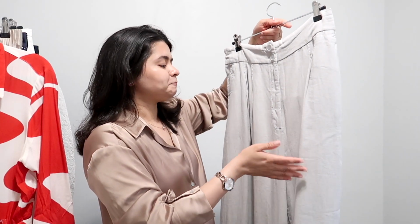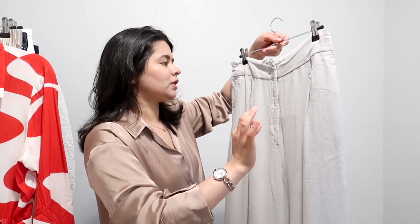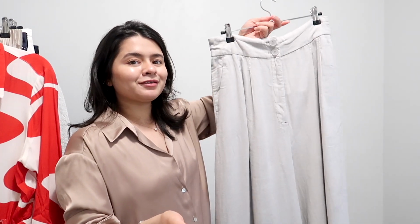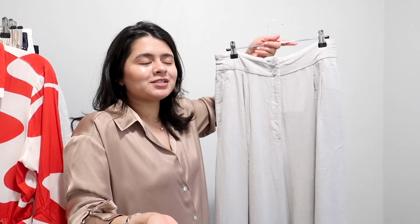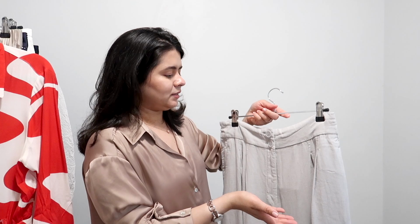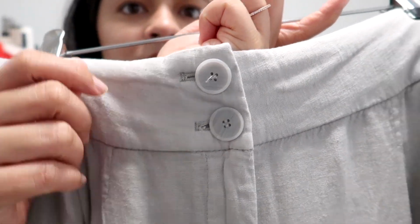Now I think that this is 100% linen, but yeah, it's a flowy pant and it's slightly long on me, I would say, when I tried it, but it did fit very nicely. But the main problem is that if you look at the pant, it already looks faded, and I do not want to spend money buying clothes that already look faded. I'd rather wear and wash them multiple times and then have them fade than spend money and buy a faded pant.